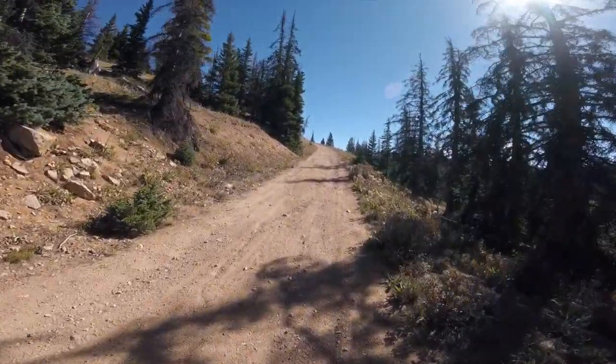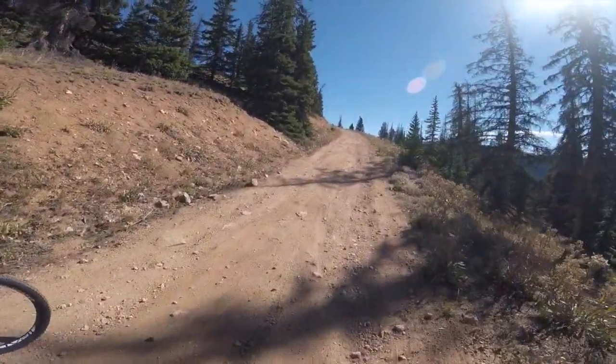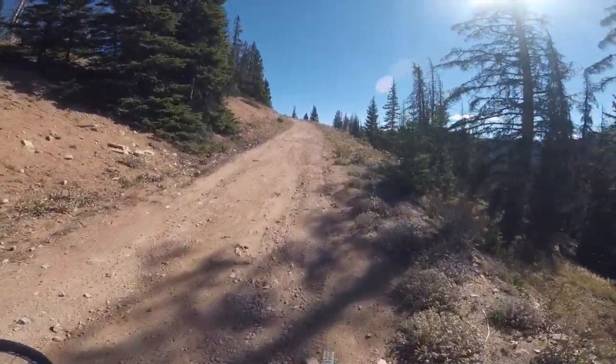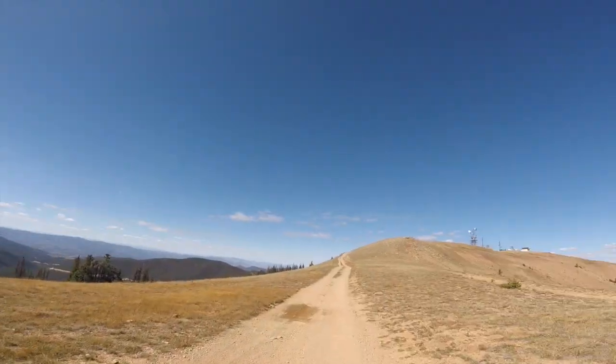10 minutes in of climbing, I feel like my heart is gonna jump out of my chest. My legs feel great. My lungs, not so much. It's a lot up here. Yeah, a little over 11,000 feet.